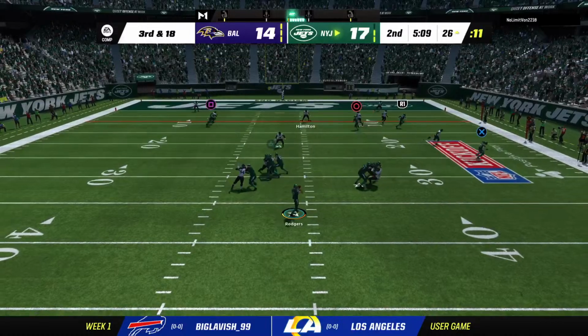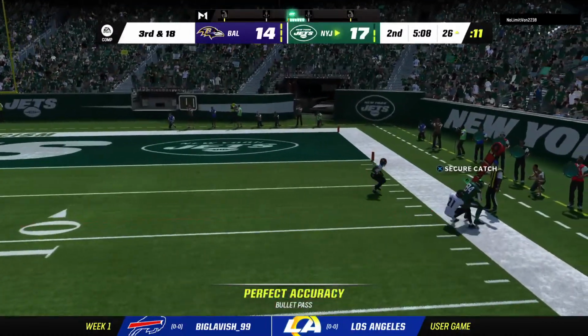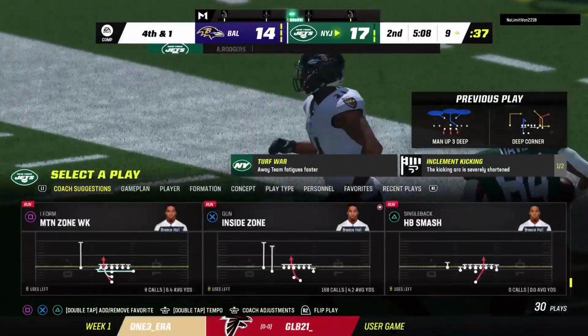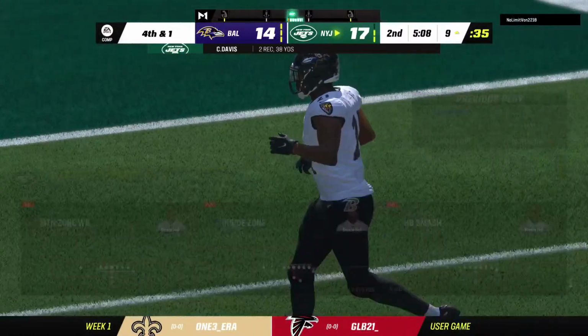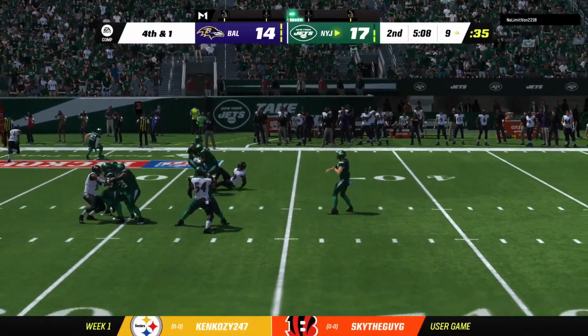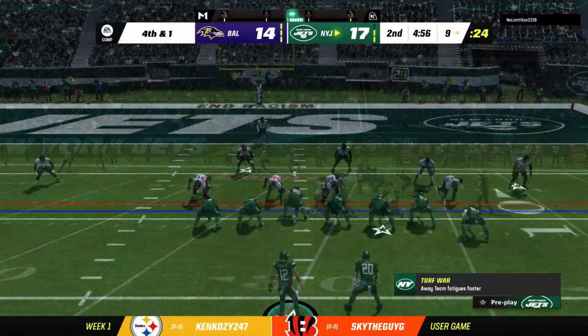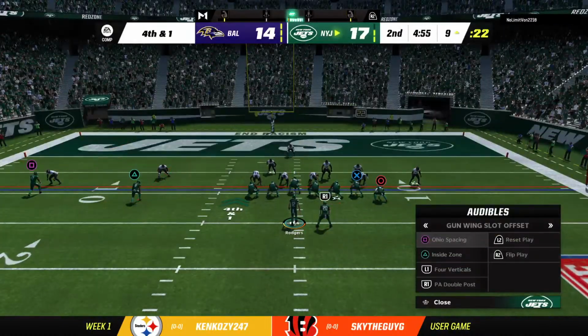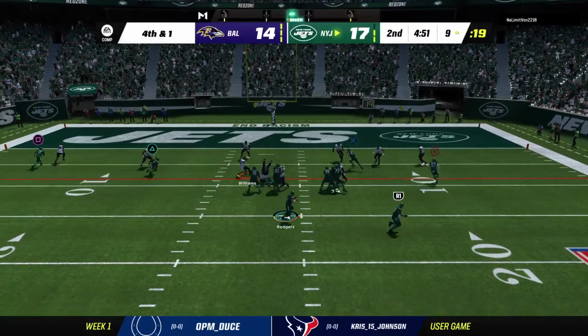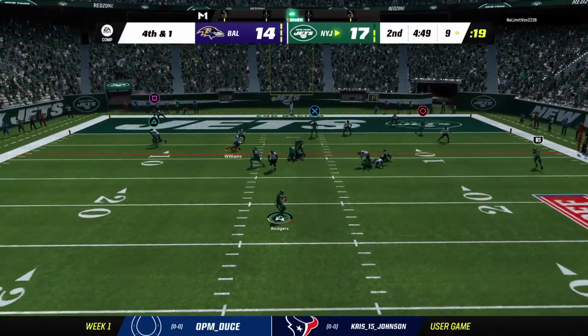Shotgun now for Rodgers. And that is caught. It's Davis. And he'll head out of bounds inside the 10. Mark him down at the 9. They'll wind up with 17 on that one, but they're still a bit short here for 4th. They'll go for it. It's Rodgers.